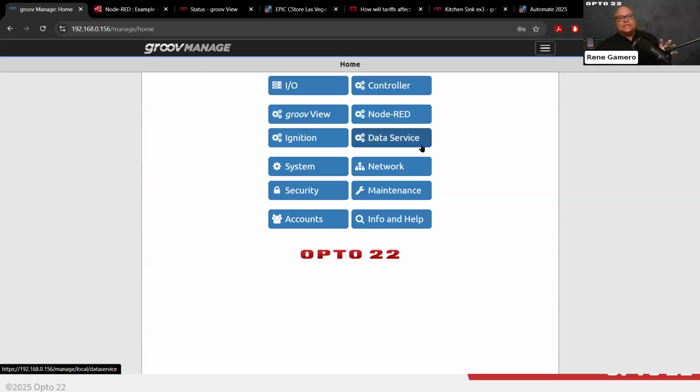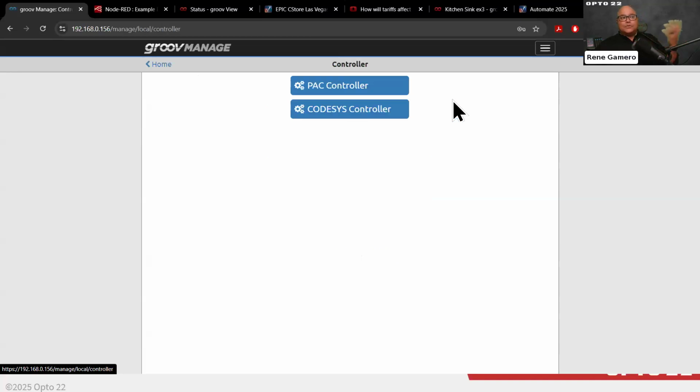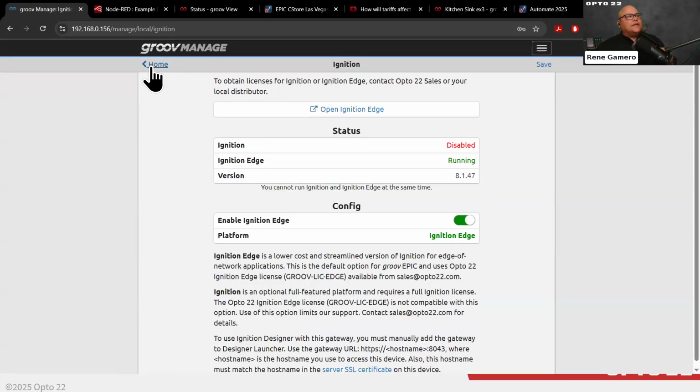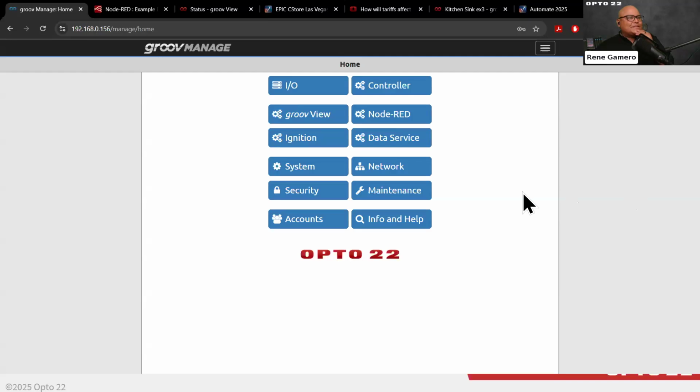But we also have systems for data service, configuring the built-in OPC UA server, configuring MQTT, both string and Sparkplug. And of course, we also have our controller section where you can choose whether you're running the PAC Control runtime or your CODESYS runtime. And of course, we have an Ignition button there. I'm sure someone would see what version I was running, so don't look at that.